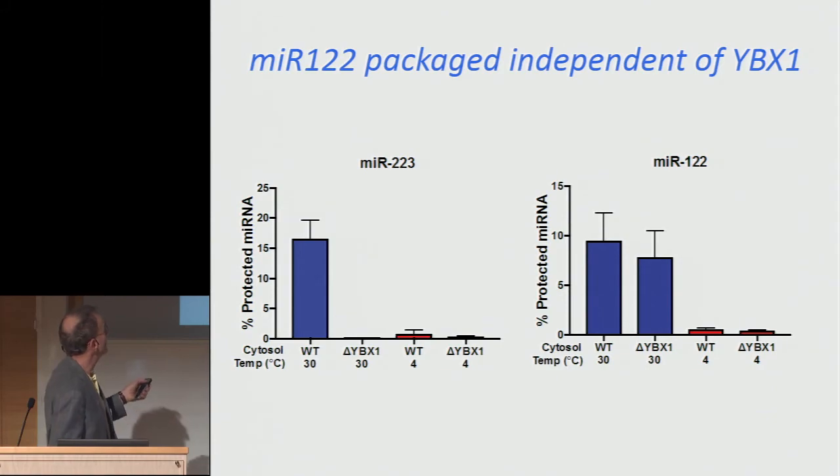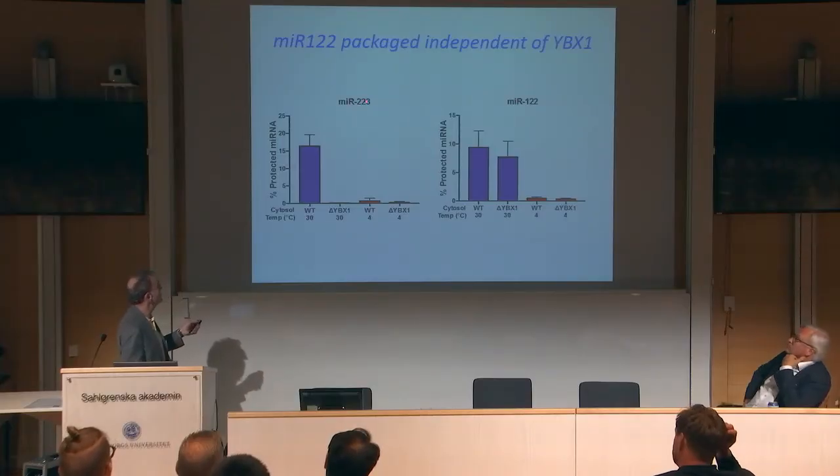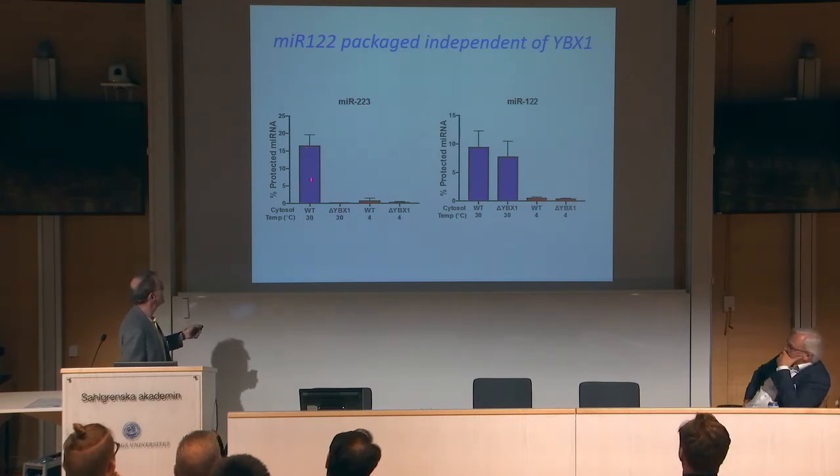First, she was able to repeat Matt's experiment, showing that miR-223 is efficiently incorporated in vitro, and yet it is completely dependent on YBX1 in the cell-free reaction.